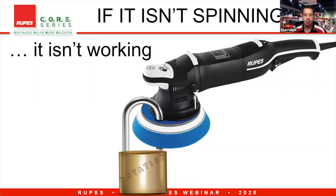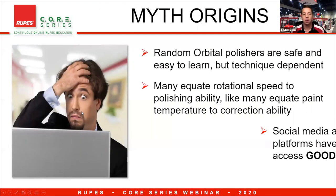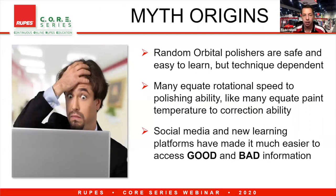And sometimes this is one of those ones where an understanding of the complex mechanics of a random orbital, again, stay tuned for a future webinar, can help to provide technique adjustments. But before we can go there, we need to really look into this and see if this is a true statement. What are the origins of this particular myth?